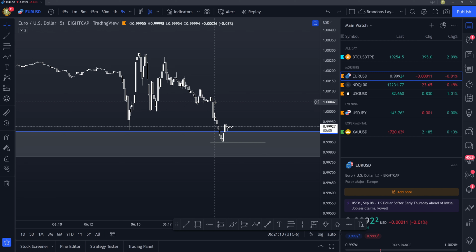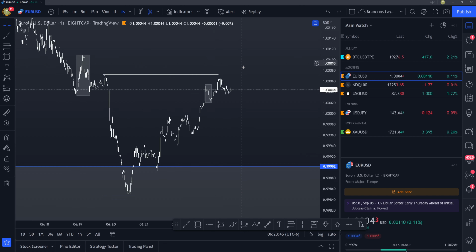All right. See this break? You have that right there. See what happens. Nope. See breakdown. Right? When I say breakdown, what am I talking about? I'm talking about this right here. Boom. And it broke below that structural point.